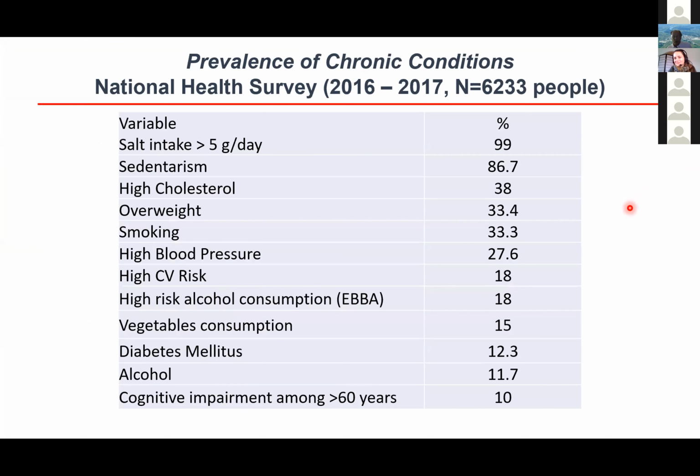First, something that has to do with the health burden in Chile. What we do in healthcare as a population is not the best. How we take care of our own health is not the best. Salt intake is over 5 grams a day in 99% of the population, with a high degree of sedentarism, high cholesterol consumption, and overweight in at least 30% of the population. So it's not a healthy population.